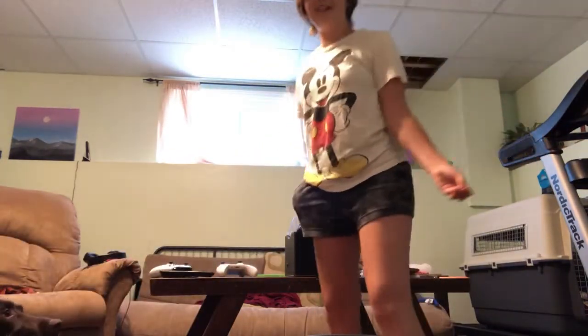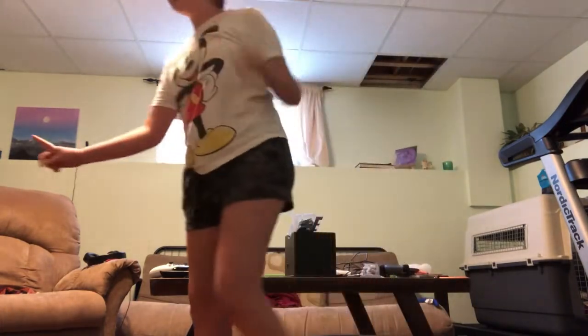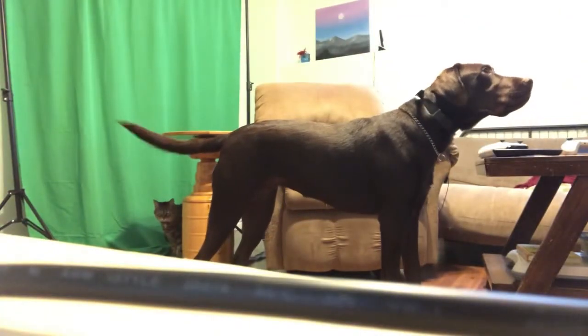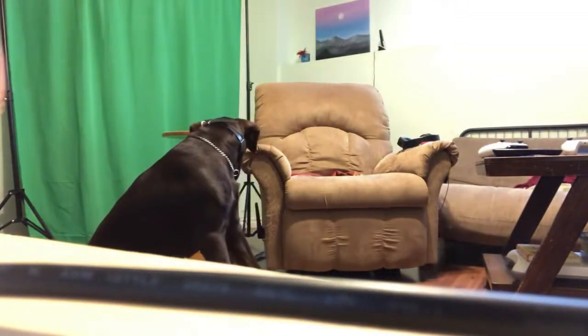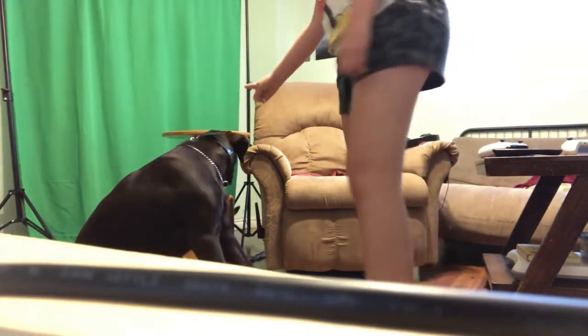Okay, ready? Oh, you laid down already. Bella, can you sit? Oh, guys, there's a cat in my... I didn't even realize. My cat was in here. So leave it. No.